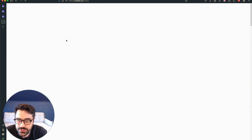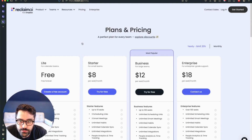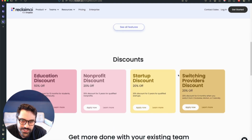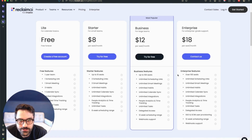Pricing wise, one of the reasons I went to it, it's very, very affordable. I'm on the starter plan, so it's whatever that is. I have 1 seat, so that's $100 a year. I actually came from another app called Motion. I think they actually have discounts, or they used to. Yeah, switching provider. So if you're leaving Clockwise, Motion, or Calendly, they actually give you a 20% discount. They make you show your receipt. I thought that was a little savage, but also like cool. They believe in their product, right?